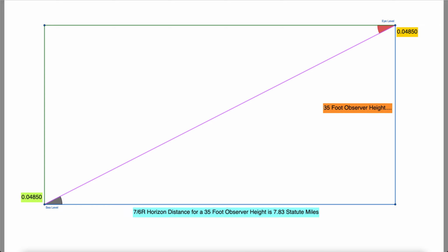But just to start off with, how they work it out is a 35-foot observer height, according to them, will have a 7/6 earth horizon distance of 7.83 statute miles. Because remember, the 7/6 and greater than 7/6 is only a way of explaining to you how the horizon can be further than it can possibly geometrically be on a globe of radius 3959 miles. That's the whole purpose of 7/6 earth.